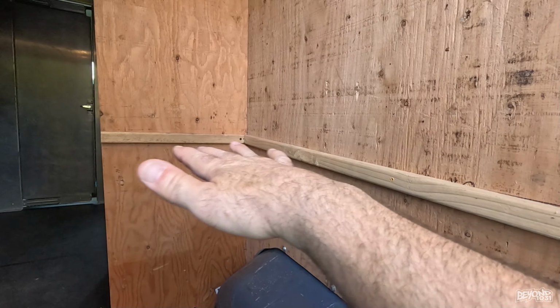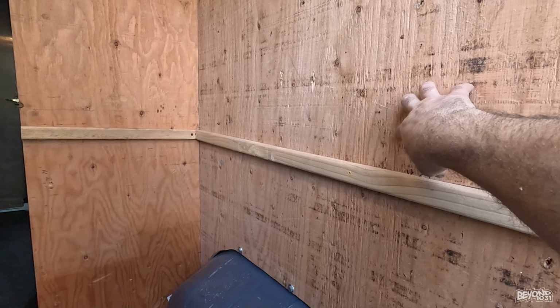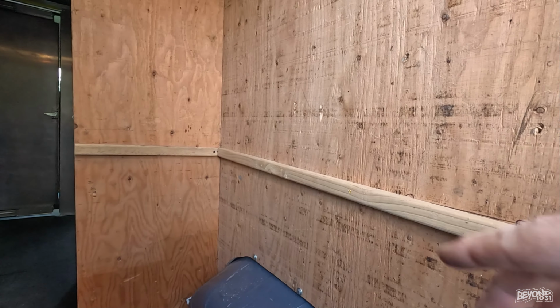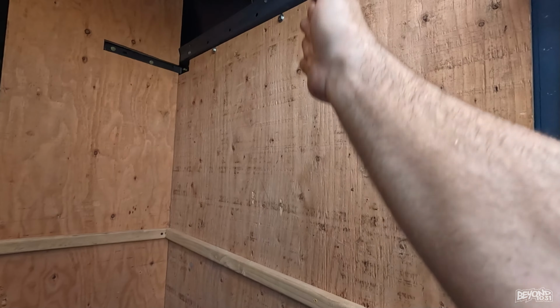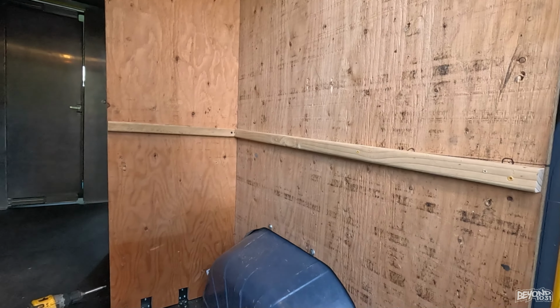So when I get the plywood shelf on here, I'm actually going to drill down right here so these walls will be in place when this shelf gets put on there. And then I've got to figure out other things. There's also a wall piece that will go up here. And yeah, so it's starting to take shape.